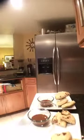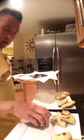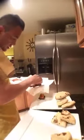Okay, plantains. There's not going to be room on the plate. Okay, this will be served on the side. Plantains here.